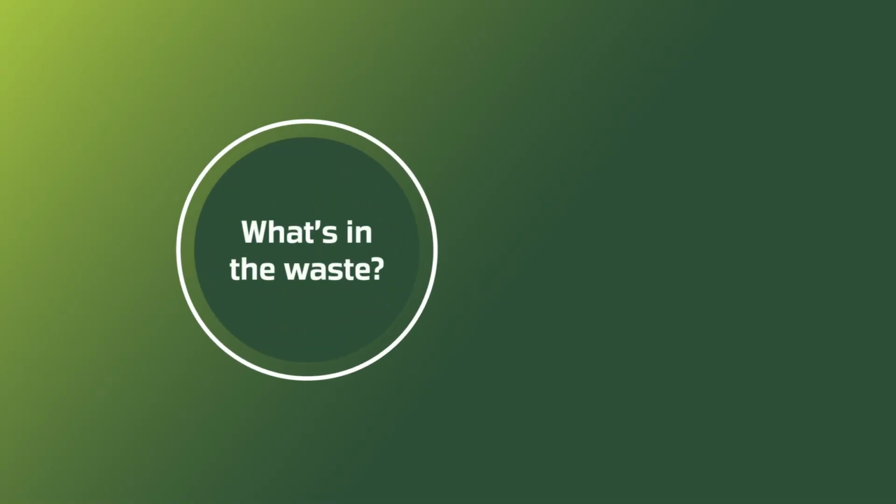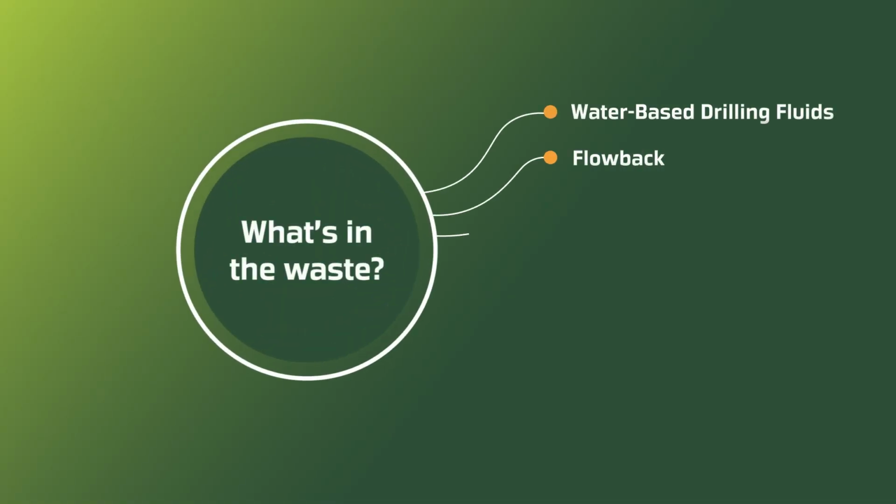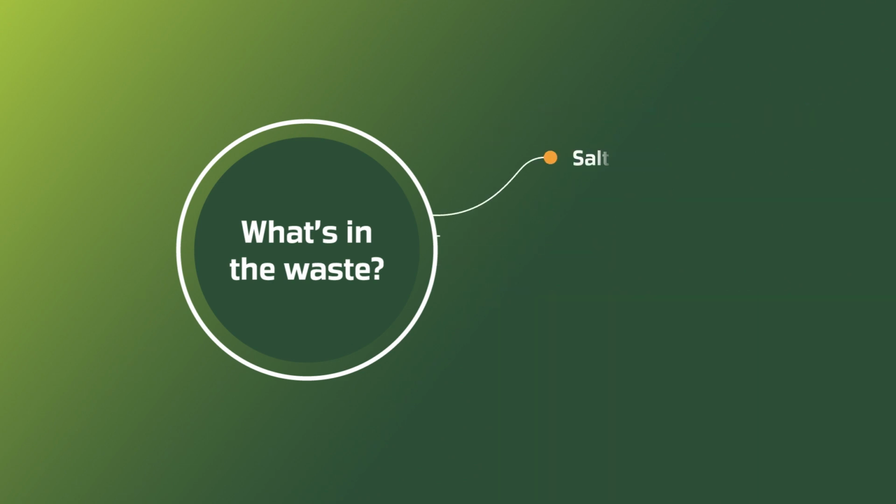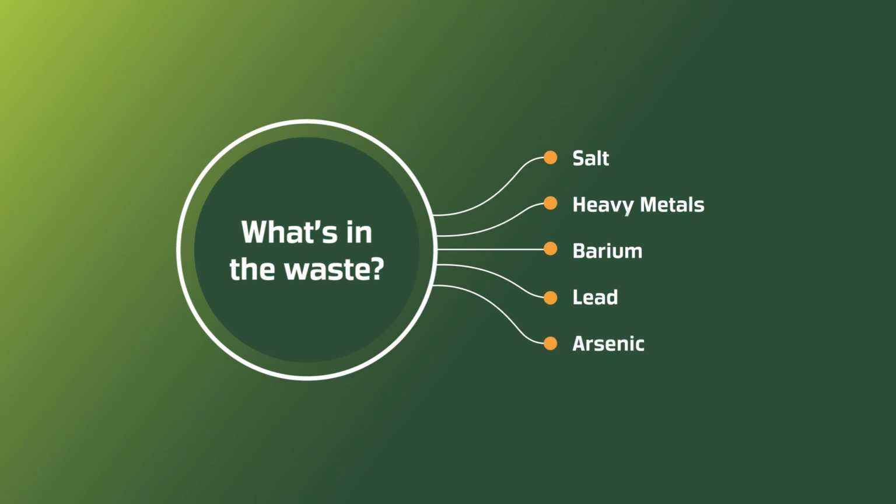So, what is this waste? It's primarily the liquid byproducts from drilling, completion, and production processes, which are classified as RCRA-exempt non-hazardous waste streams. There are also lots of contaminants in the waste, in concentrations high enough to harm nature. So locking all of this deep underground is the safest place to put it.